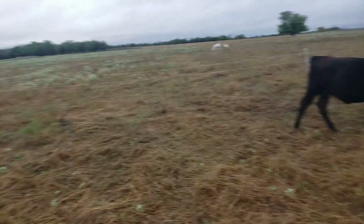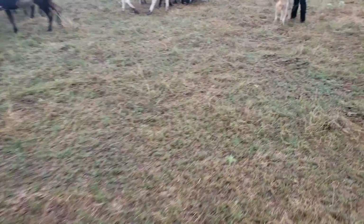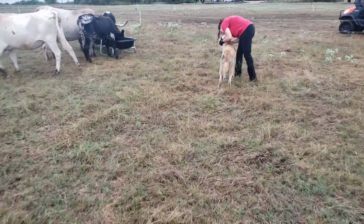Anyway, so hopefully they will do the same thing to this pasture they did the last pasture. And we'll come back. I have it set up right now for a... Hey. She just attacked him, that's why. Yeah, it's give and take.